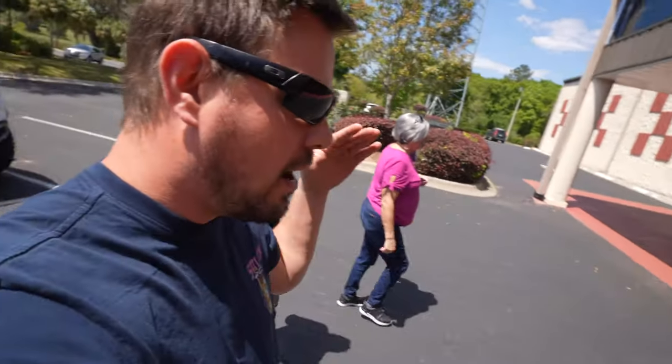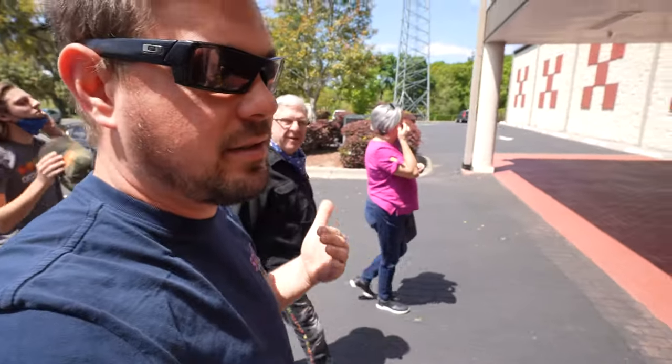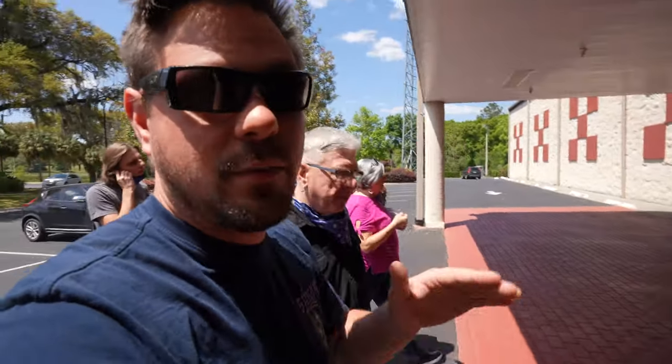This is a go-to spot for Tallahassee. So if you're ever driving through Tallahassee off the 10 freeway, you definitely got to stop and see this because there's some pretty cool cars. So let's go check out some cars.